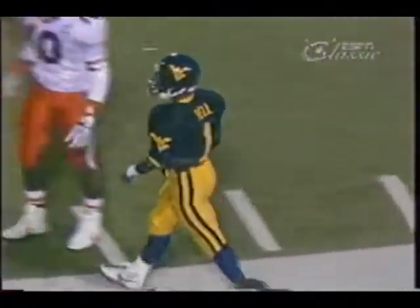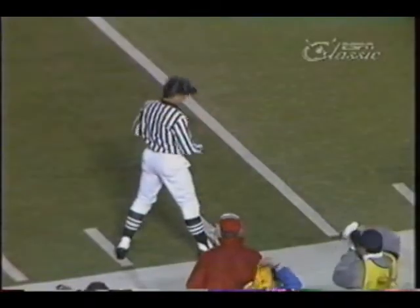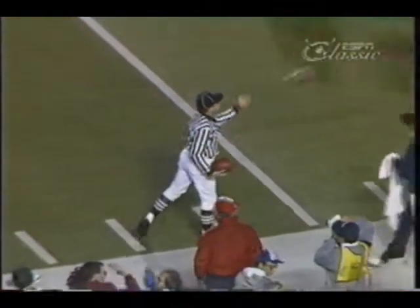11:05 and the clock is rolling. Harris looking for more. Grandis Bell, a juke step at the 20 and chased out of bounds. Oh, they're going to say that he's out at about the 16, and Grandis Bell out of the Fort Lauderdale area nearly took that one the distance.